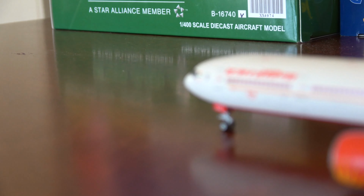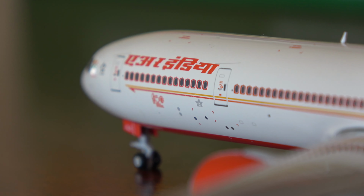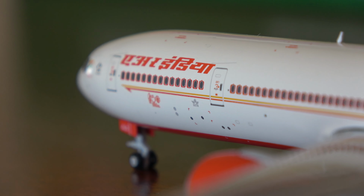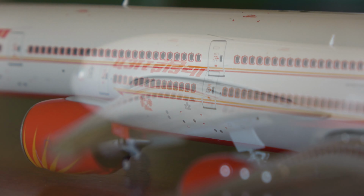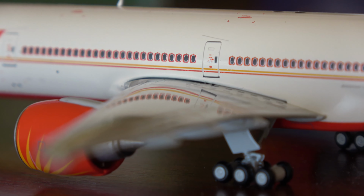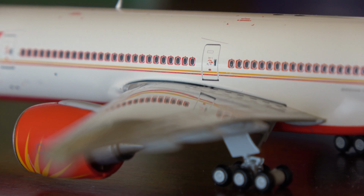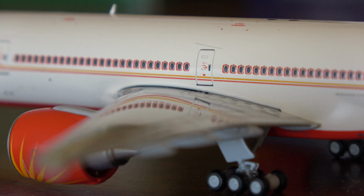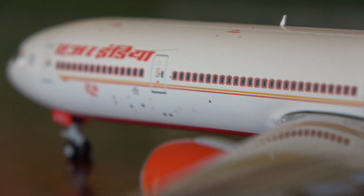and tell you my thoughts on it, and also give my thoughts on the new JC Wings mold. Now, this is not the first model that I've had with the new JC Wings mold. My Korean Air 777-300ER also has that new mold with the flaps down configuration, but I didn't realize it was the new mold at the time. So during this review, I'll also make a couple corrections for the Korean Air score, and you'll see that score will actually go up a little bit. So that being said, let's get started with this review.